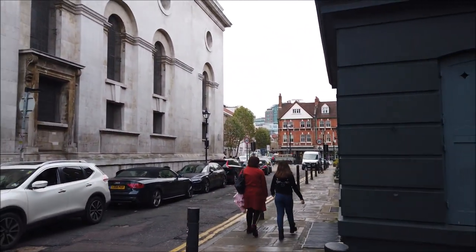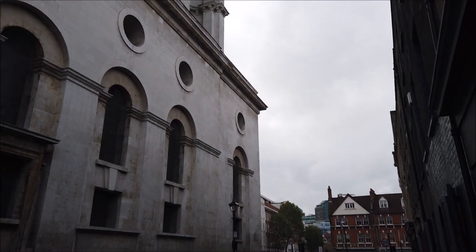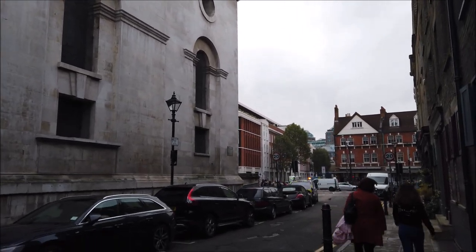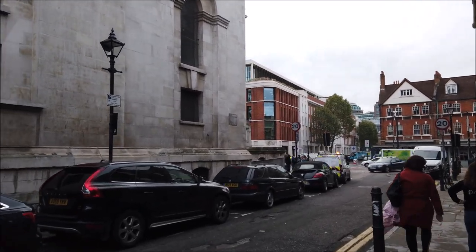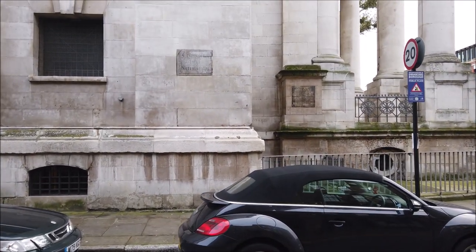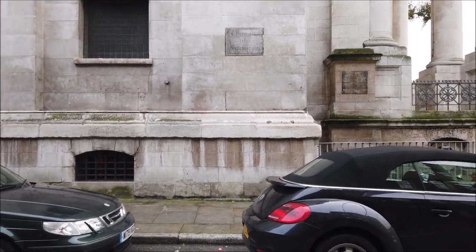Right, now this is the church that in some ways started it all off, because this wasn't an official area of London until this church was consecrated, as I believe the expression is. There's an ancient sign on the side over there, and it says "commit no nuisance," which is a really old English style expression.